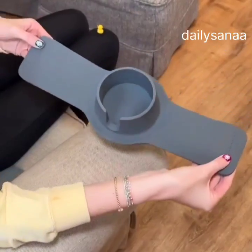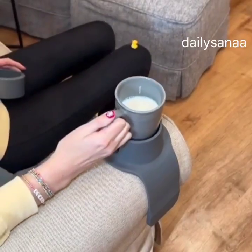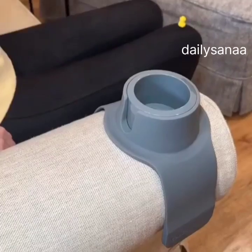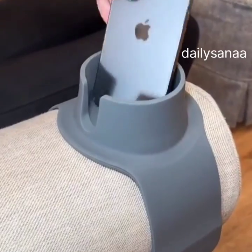You always spill your drink, then you need this gadget. This is the Couch Coaster. It is a weighted armrest that works to hold your mug, drink, remote, and even phone. It is anti-slip, so you don't ever have to worry about spilling your drink.